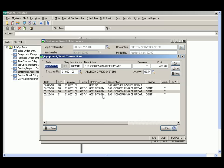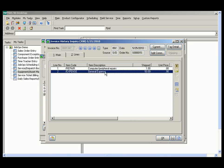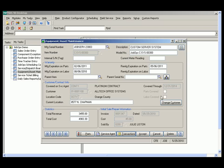And then these are the three service calls that have been executed against that particular item over the years. And again, you can double-click and drill down and see the details of the invoice for that service call, which in this case was the auto expenses. So if you have an item that you sell, including the transfer from one customer to another, so if you sell big items that a customer like trucks might sell to another customer, you can keep track of the history.